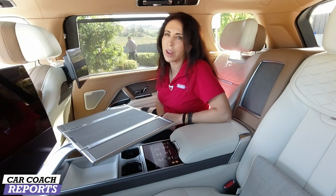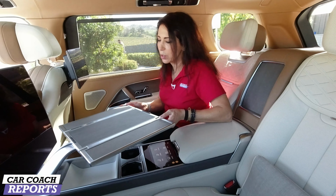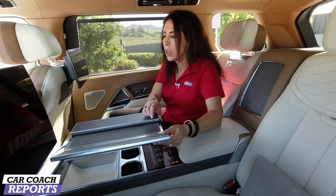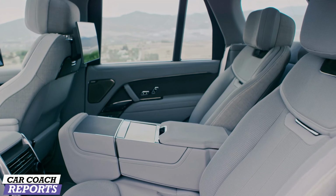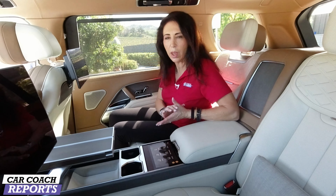I know everyone who has children, they would love this. But from a practicality standpoint, I don't think I'd want to clean up after my kids in the back seat, when they were little at least. So you have these options here. If you don't want the table any longer, just push it forward, press the button, and it goes away.